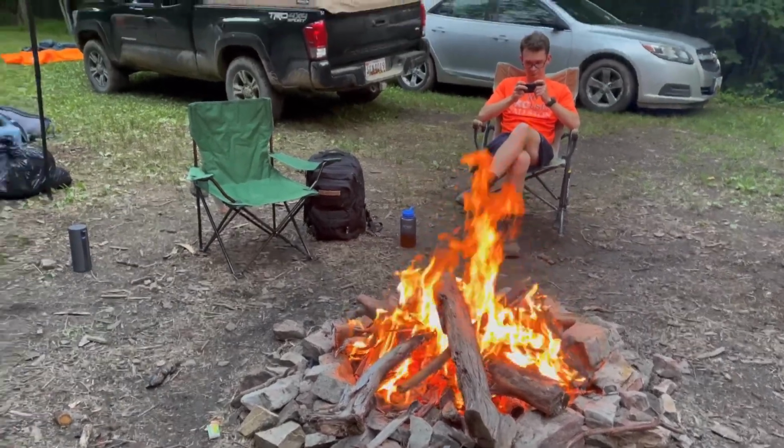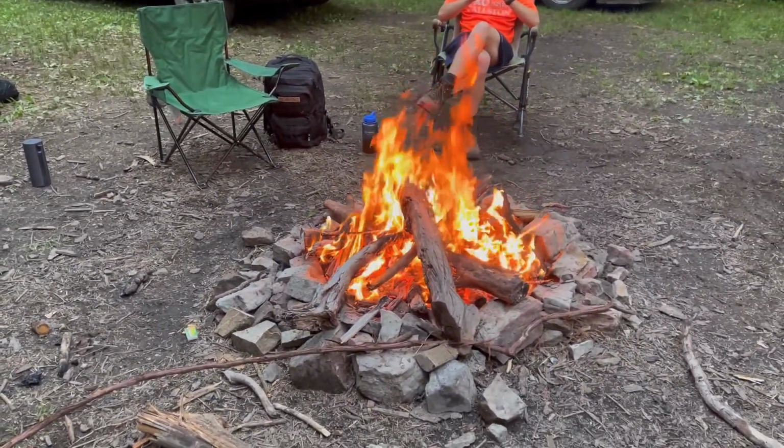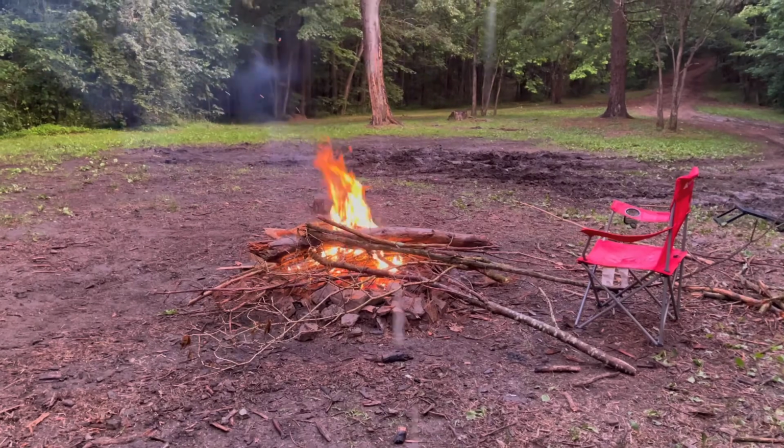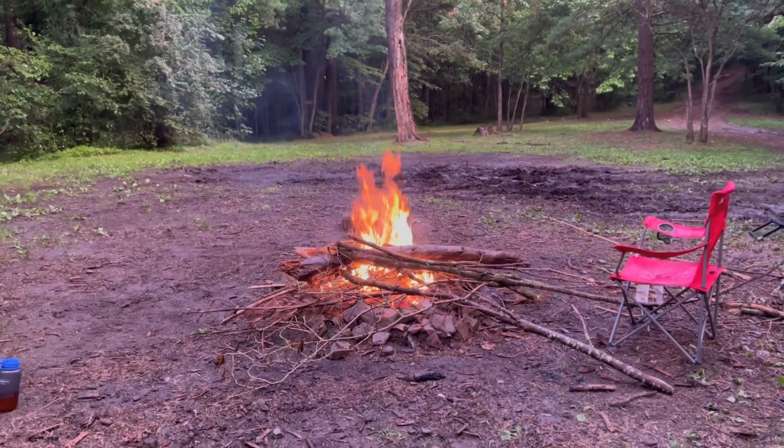The fire's finally going. Garrett's cooking dinner for us. Got some firewood gathered. Getting everything settled before I head out. Alright, once again, we're fighting against the rain. I'm just gonna hope that keeps going, but we'll see.